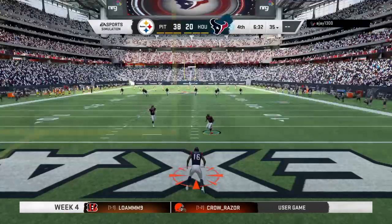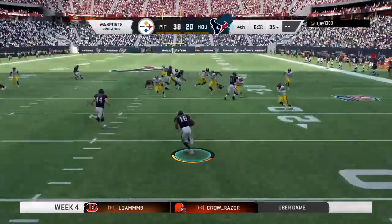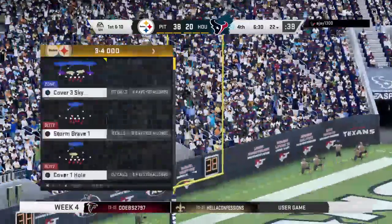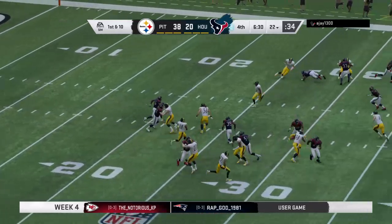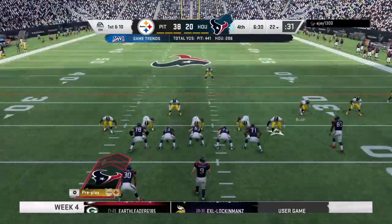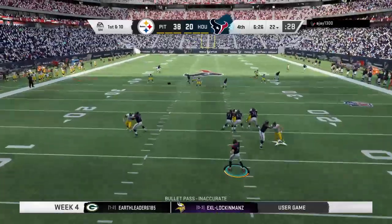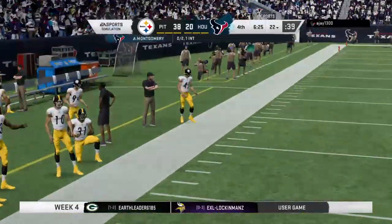And now the kick is away. That's fielded in the end zone. And he'll get it up past the 20 to the 22-yard line. Let's go. The Texans offense ready to go here for their next drive. Throwing after the interception, Montgomery. And his throw's going to be incomplete.